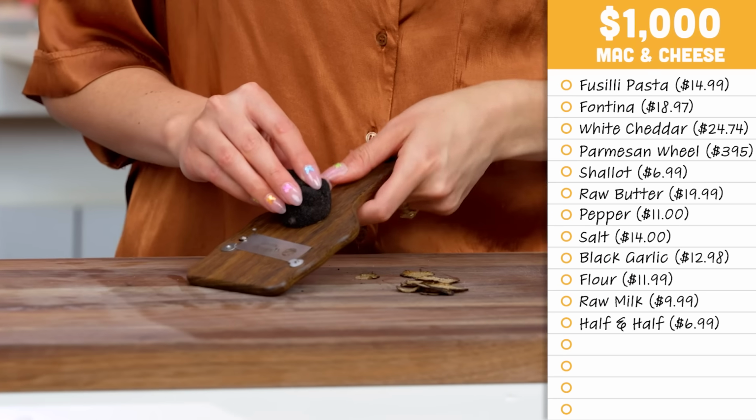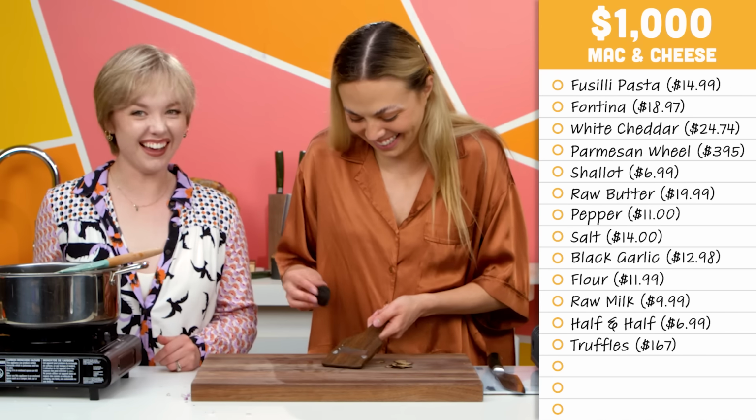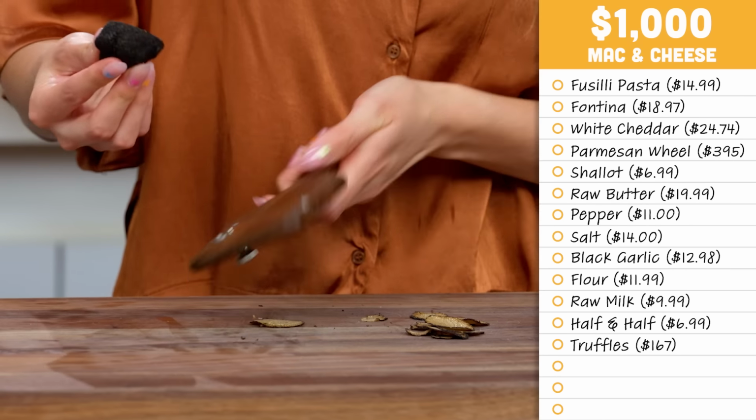These truffles are gonna be skinny. So we just go straight down, straight across. It's just as expensive. This mandolin is pretty. Right?